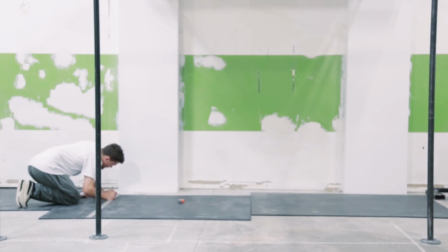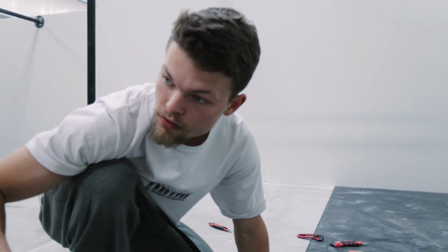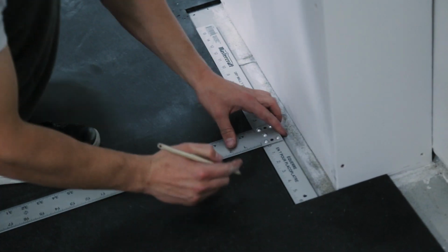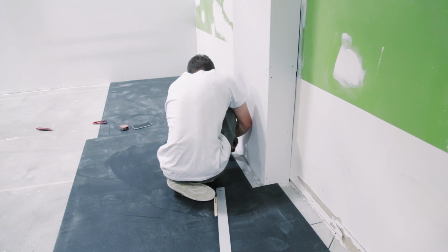I am trying to custom fit the rubber flooring to our bar section because we have poles coming down everywhere and we have wooden pillars coming down, so we got some cutting to fit, but it is what it is.